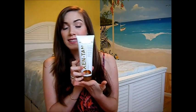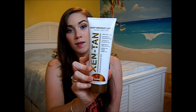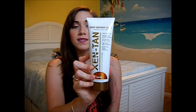Next, I'm going to show you my favorite self-tanner. I have not been using it lately because of my eczema. I'm afraid that it will get patchy, so I have been kind of waiting it out and trying to heal my skin first. But while I have been using this, this has been amazing. This is my XenTan. It is the Deep Bronze Luxe.